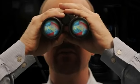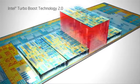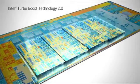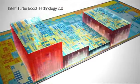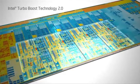And look at that, the turbo's kicking in. Along with hyper-threading and core parking, it helps the processor actually manage its own resources so it's constantly reconfiguring itself to make whatever you're doing run as fast as it can. And when it's not needed, the processor puts itself to sleep to save energy.